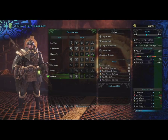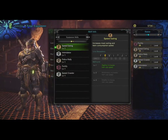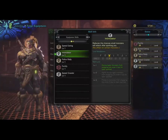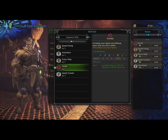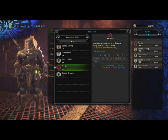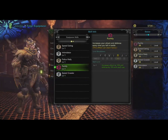Oh, here's an armor set from the Jagras. Let's see, did I give us any abilities? Oh, here we go. We have Speed Eating. Very ironic. Intimidator, which means we will be less bothered. Our Palico gets an attack increase. It increases your attack and defense every time you fall in battle. So each time we faint, we get stronger, I think. And we move faster while crouched. It's not bad, not bad. Not sure if I would go with it.